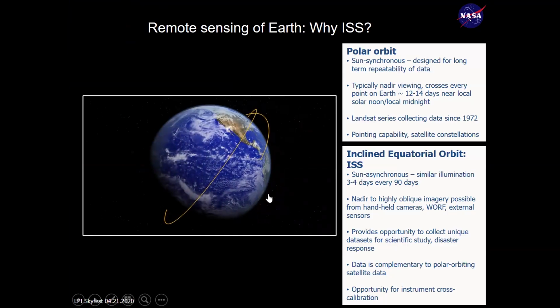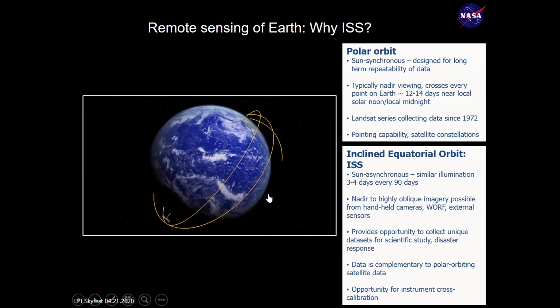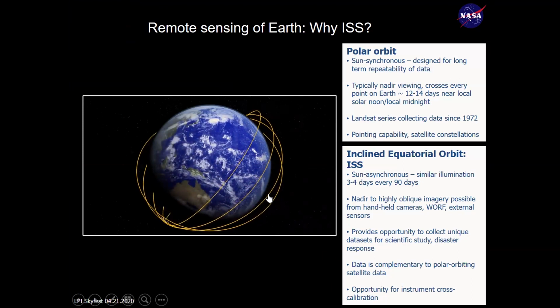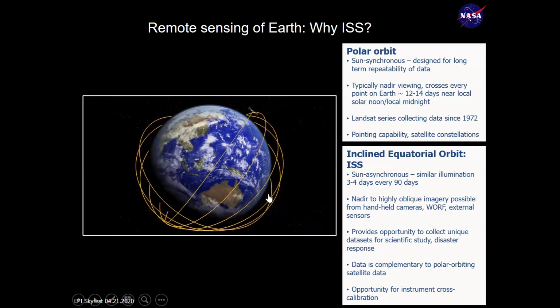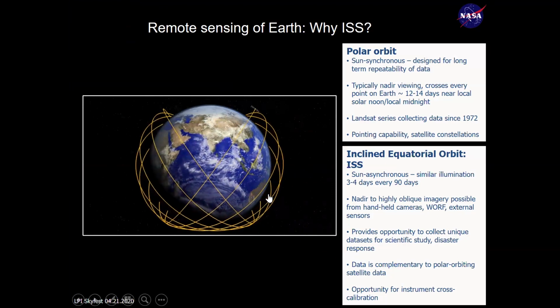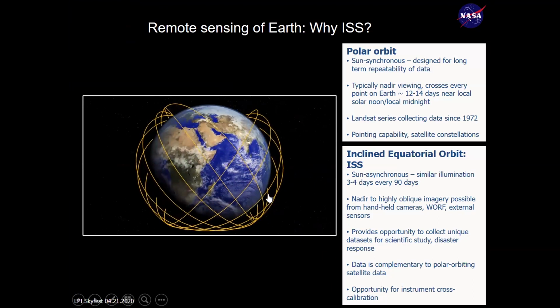Why am I talking about the International Space Station as a remote sensing platform, when there have been numerous other robotic satellites since the early 1970s that have collected publicly available information on the Earth? So why am I talking about the International Space Station? What does that bring to the table? Well, one of the main things is what you're seeing on the screen right now. It's the orbit of the ISS around the planet. And I'll say ISS for International Space Station.